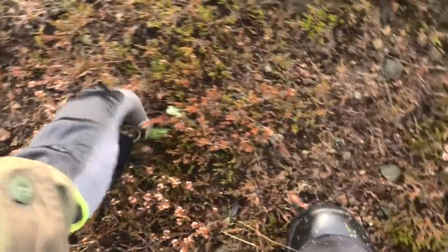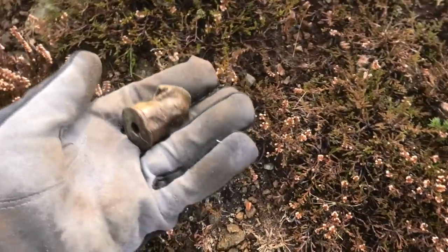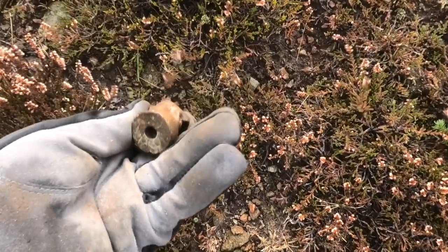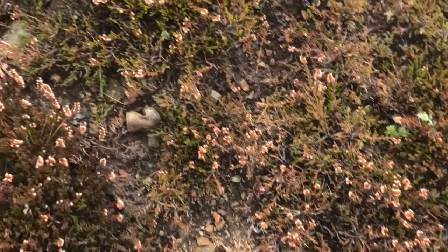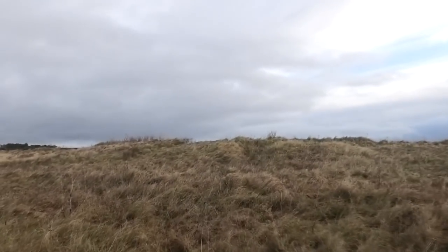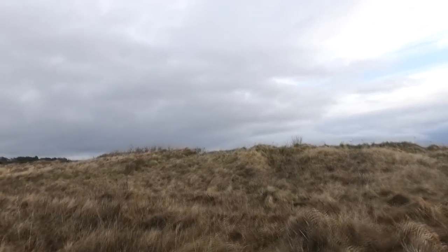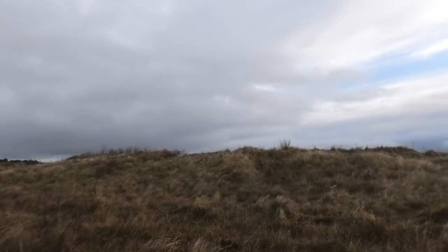See that? I'm not sure whether that's a single flare, what it is, but it's in the area of the bomb crater. That little ridge line doesn't say much right now, but just wait till we show you what is there. So, ready for this?